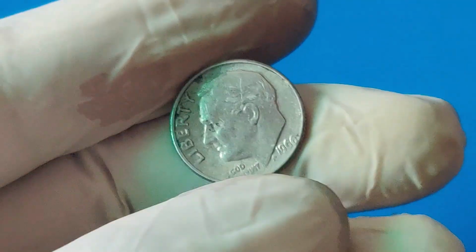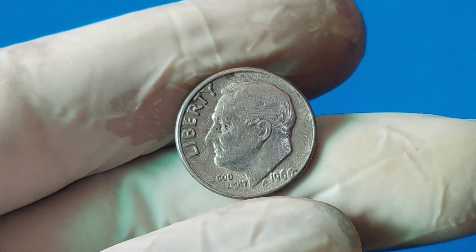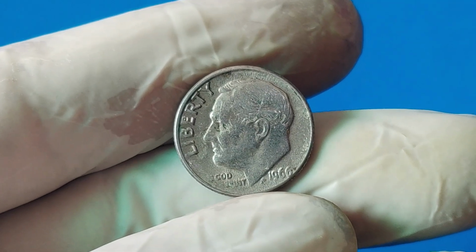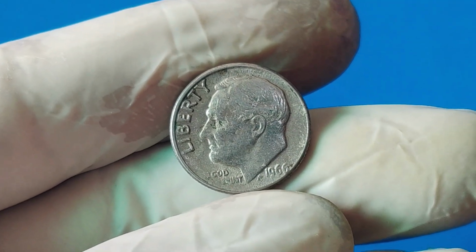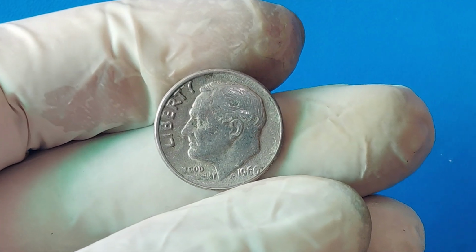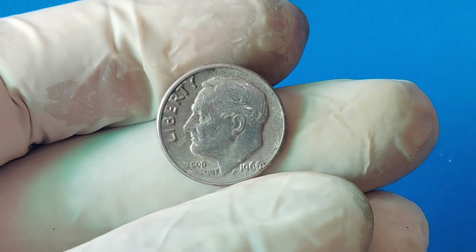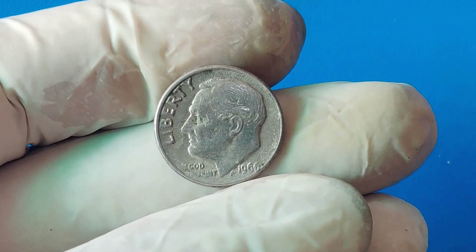First, check the coin's weight and dimensions. A real error coin will be noticeably different from a regular dime in these aspects. Next, consult with a professional numismatist or a reputable coin dealer. They can provide you with an accurate appraisal and help you understand the best way to sell it if you choose to.